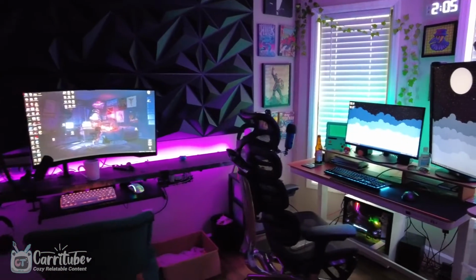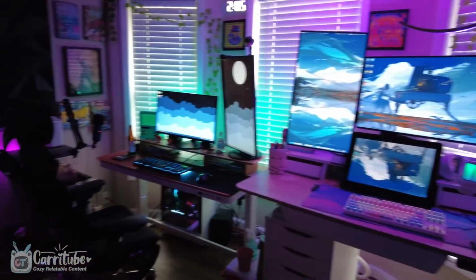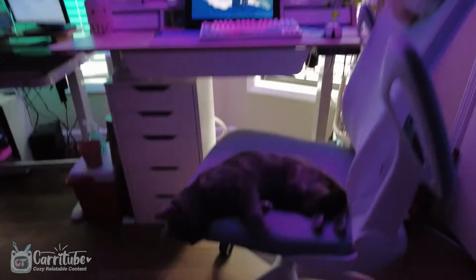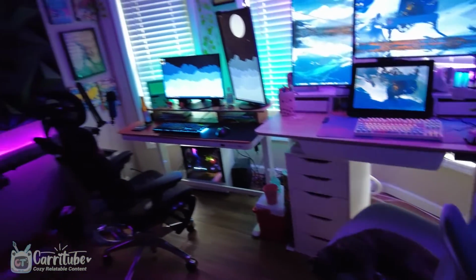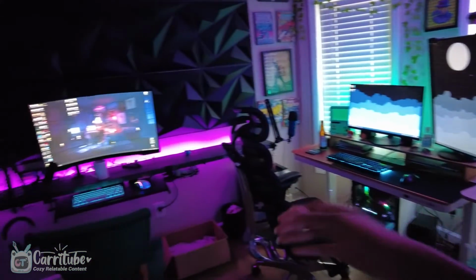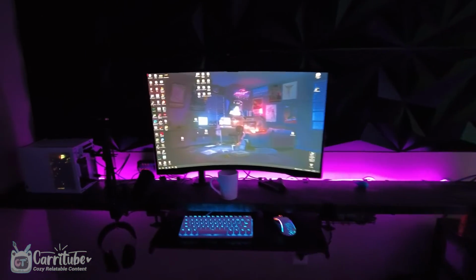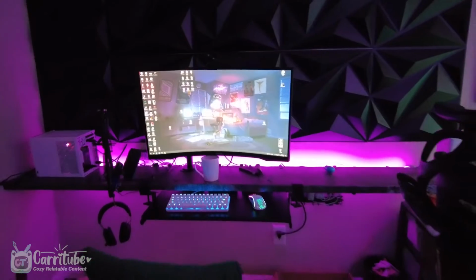There's 3 sets of computers in here because I share this office with my friend and my partner, and all of these pets that you guys will see or that you saw in the intro. So let's get started. I'll start on this setup because it's the simplest one, so give me one moment to turn on the light.